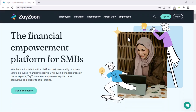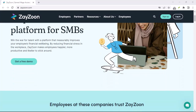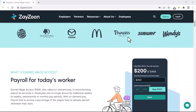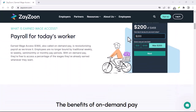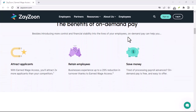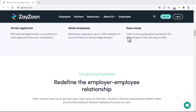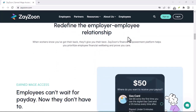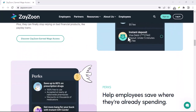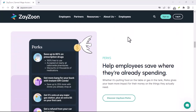Ever found yourself in that tight spot? You know the one. Maybe your car needs a quick repair, or an unexpected bill lands in your inbox and payday still feels like a distant dream. It's in those moments that the idea of accessing your earned wages early can sound like a genuine lifeline. And that's where platforms like Zayzoon come into the picture, offering a way to tap into your already worked hours before your regular paycheck arrives.